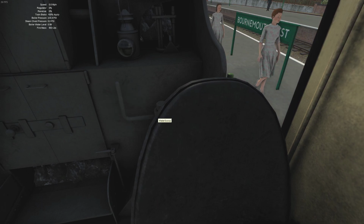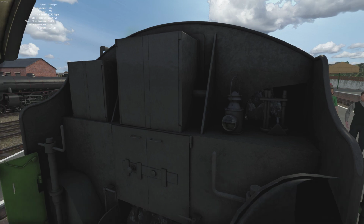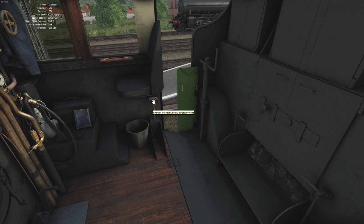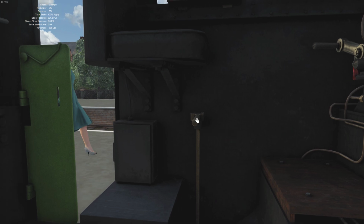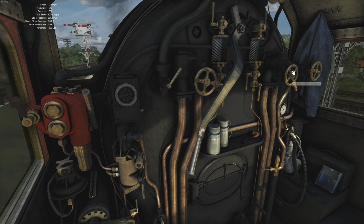Let's see, we got water scoop. Aw, they didn't make this a cap light. It's always enjoyable when they do that. We get a handbrake. Fireman injector, probably a driver injector up there. Go over and see. It is indeed. Got our train brake. Got our blower. Driver, fireman, water injectors.